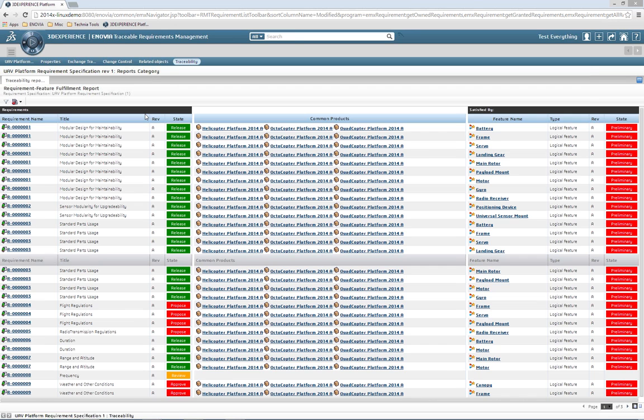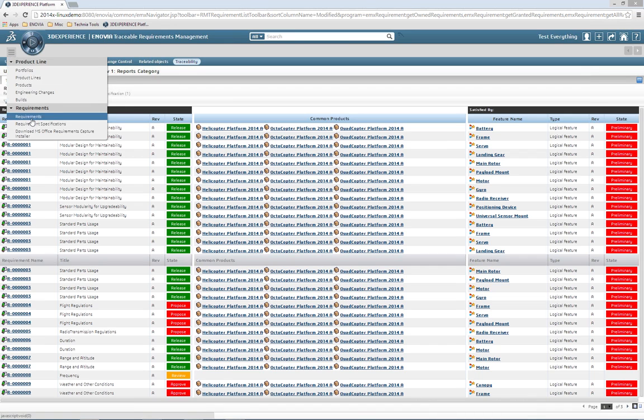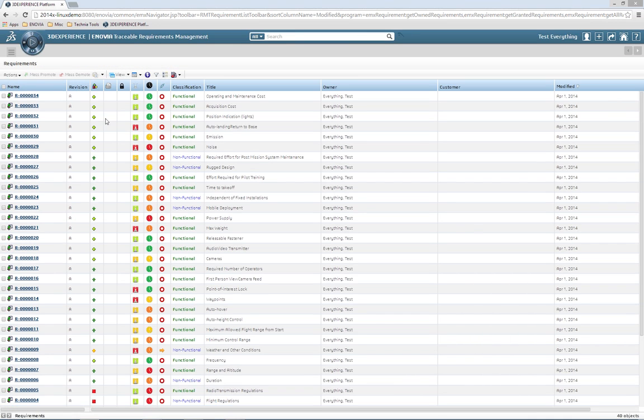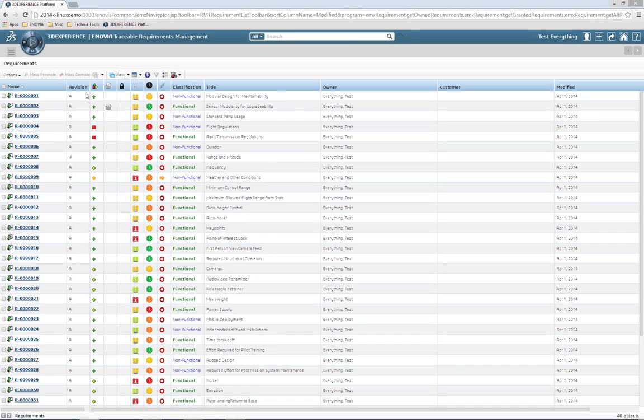Moving forward, looking a bit at the change management. I mentioned that briefly. If we look again on the list of requirements, we can also see a visual indicator for a requirement that has an active engineering change on it. So this is an indication that something will happen with my requirement number 2, revision A, in the future.